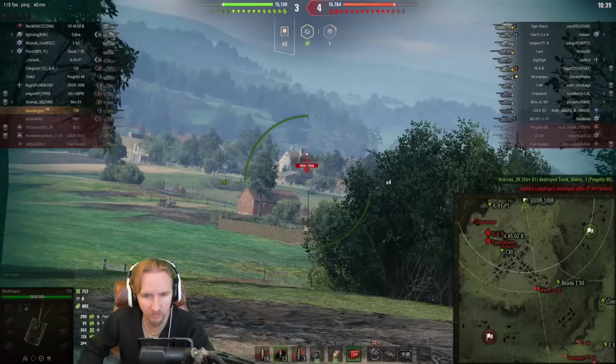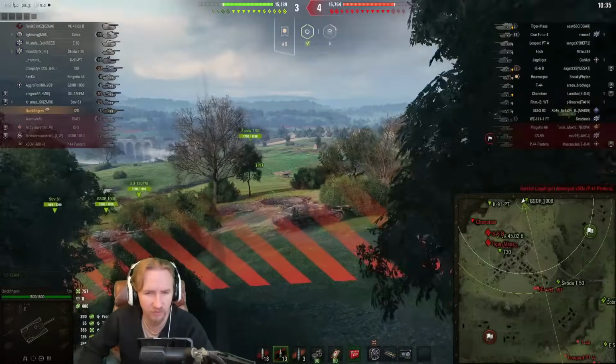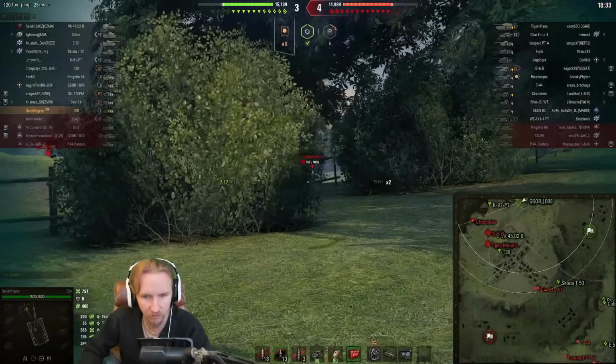Right, the Foch is in the middle of the map. I'm going to go for him. I don't have intuition on this tank, so I obviously don't have a very good crew.